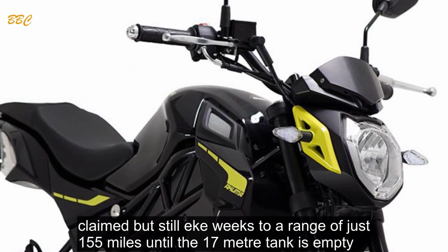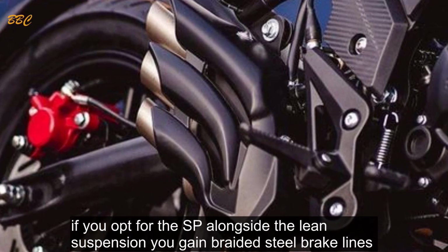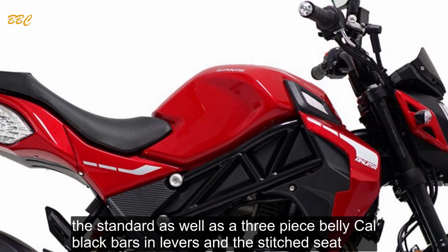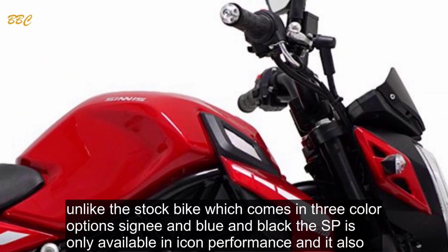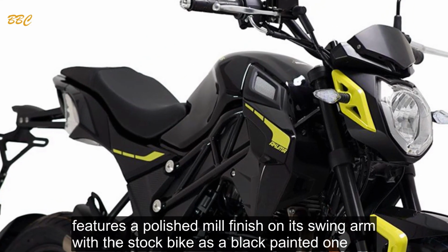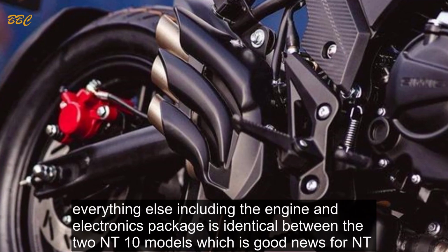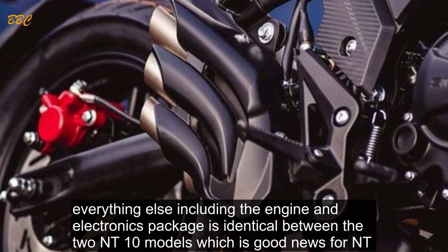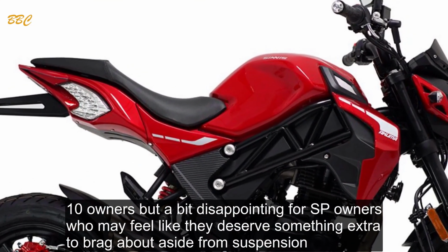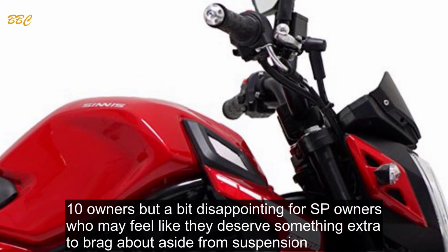If you opt for the SP, alongside the Öhlins suspension you gain braided steel brake lines as standard as well as a 3-piece belly cowl, black bars and levers and a stitched seat. Unlike the stock bike, which comes in 3 color options, cyan, blue and black, the SP is only available in Icon Performance, and it also features a polished metal finish on its swing arm where the stock bike has a black painted one. Everything else, including the engine and electronics package, is identical between the two MT10 models, which is good news for MT10 owners but a bit disappointing for SP owners who may feel like they deserve something extra to brag about aside from suspension.